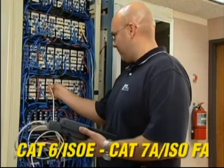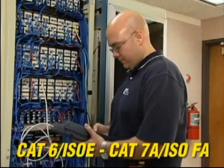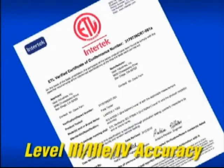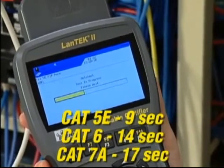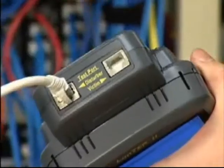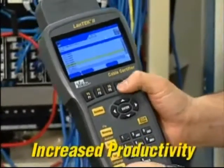With 3 models from 350 to 1000 MHz, the LanTEK II has the performance needed to certify any category of cabling without unnecessary expense. The accuracy of the tester is independently verified by ETL, and every certifier is individually tested for compliance before shipment. Fast test times for Category 5E, Category 6, Category 6A, and Category 7 or 7A cabling with full performance data. 10 gigabit alien crosstalk testing that's 4 times faster than other systems being used in the field.